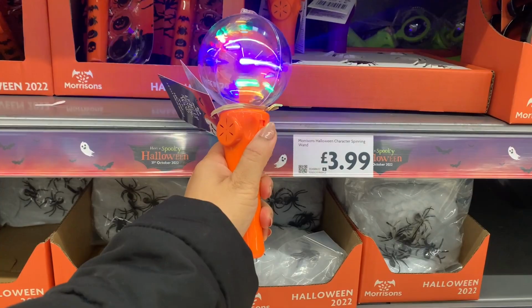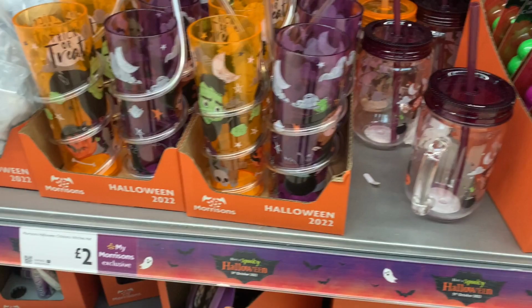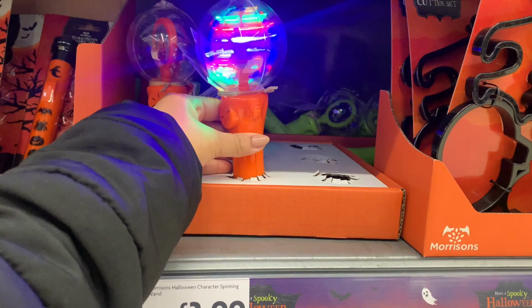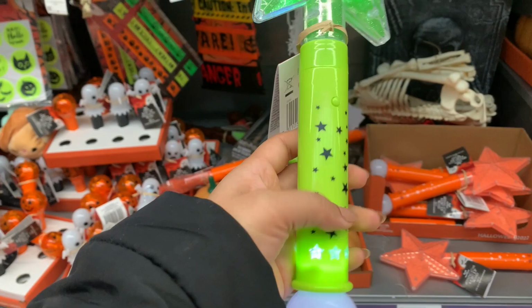This they have here, I don't know how much is the price, but it's not glass. This one is not glass also. 2 pound. Oh, they have this. What is this? Oh my god, this is so good. Look at that. And then here, how much is this? Look at that.